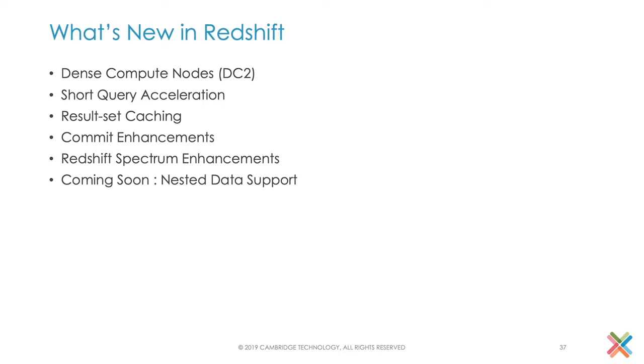Last but not least, we're talking of Spectrum. Spectrum has now been rolled out to 14 additional regions. It supports processing of scalar JSON files and ION files, in addition to what it traditionally does, the Parquet, text and CSV files. It also supports date format now. Amazon has not yet announced it, but they will soon be able to support nested data as well in the next few months.